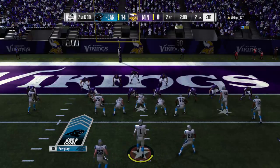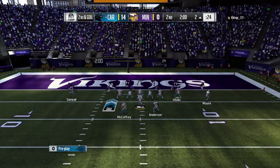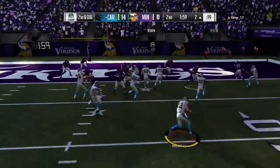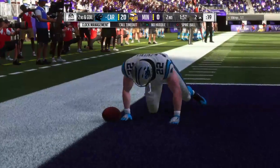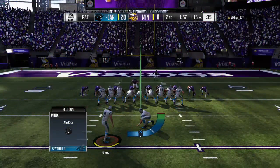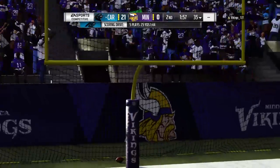2nd and goal, and they will try again from the 2-yard line. He's going to get it running right. And he is in. Touchdown, Carolina. A great play there. Taking it in from 2 yards out. And the Panthers add on to their lead. And his kick is right through.